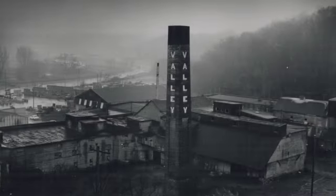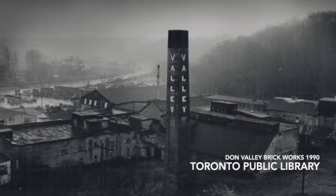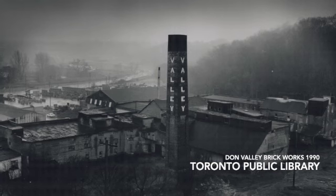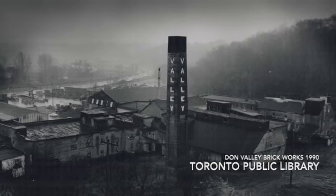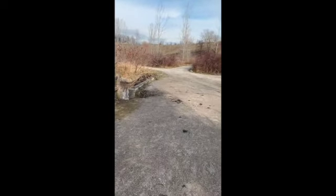Production lasted for over a century, with the last bricks rolling out in 1989. The local conservation authority and Evergreen took over the site shortly after, repurposing the industrial buildings and renaturalizing the quarry to the parkland we find today.